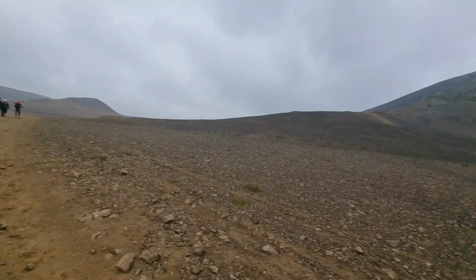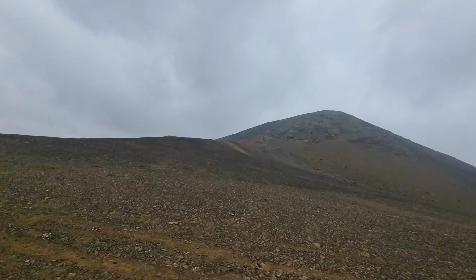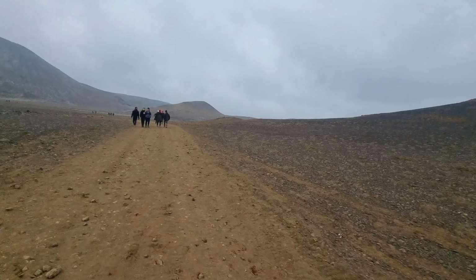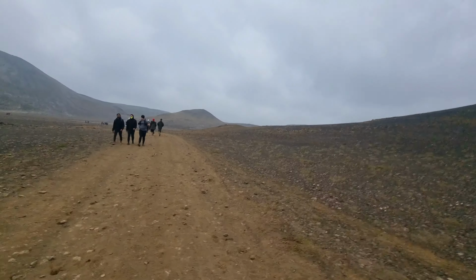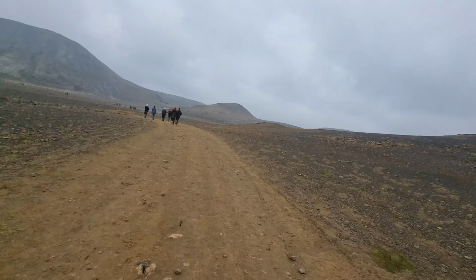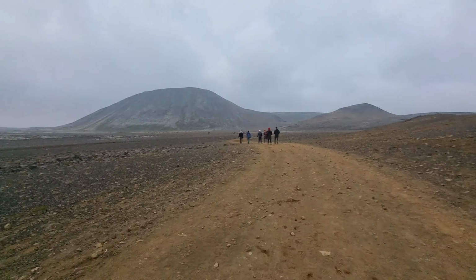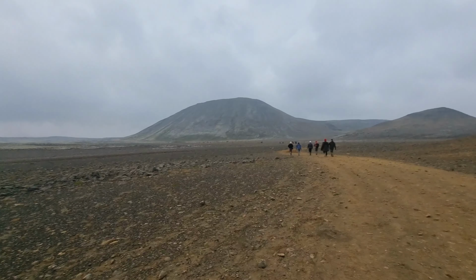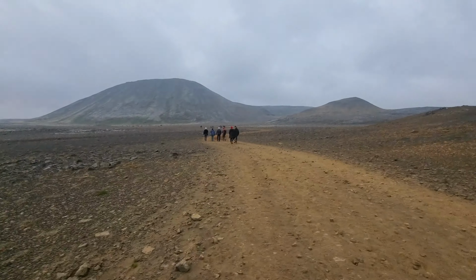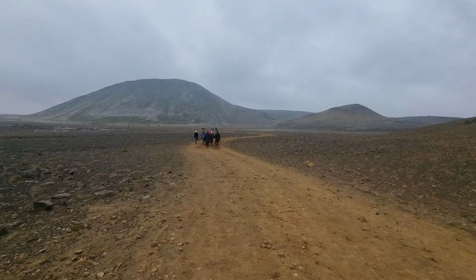See, because you can see yellow clustered on the top. I mean, lava, which was shaped by the glacier, by the water. So this is Coffin Mountain. We're approaching Coffin Mountain, Kistufell, this box mountain. Just behind it you have the lava, which spilled in the last few days.